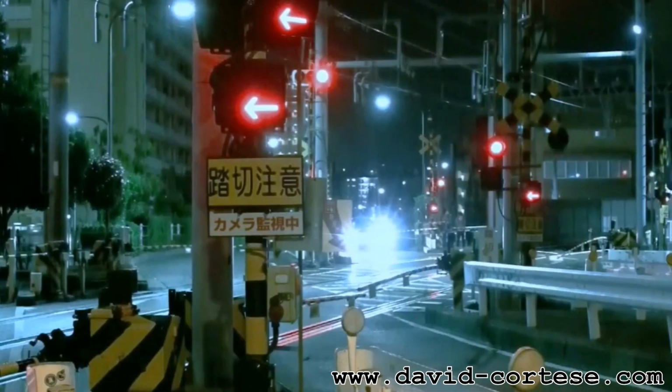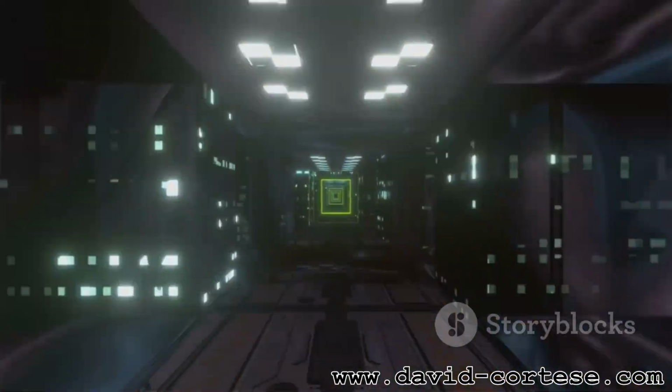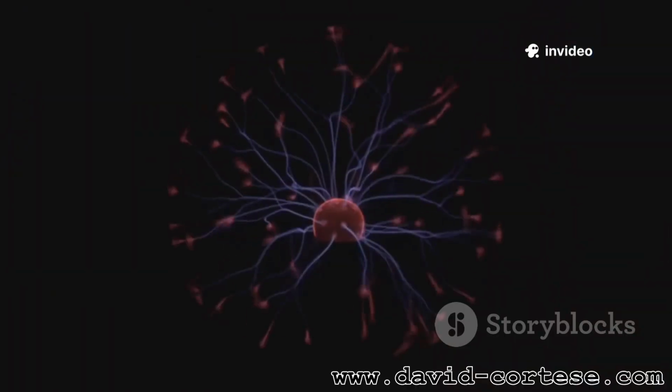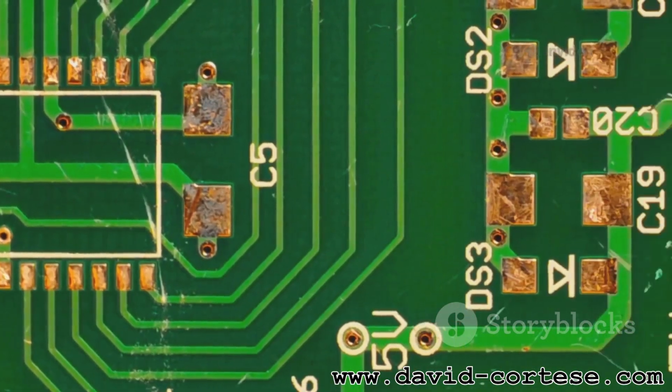Circuits power everything from traffic lights to hospital equipment. Understanding them means understanding the technology that shapes our world. Next time something lights up or moves, you'll know it's electrons on the move. Science is everywhere. Just follow the circuits.